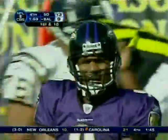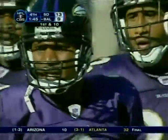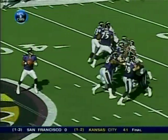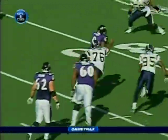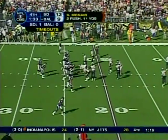Running for 12 yards on the play and brought down by Gottfried. Again, the clock continues to tick because they have no time to stop it. And this is what Steve McNair can do. He doesn't do it as much as he used to in the past, but he can still run the ball. And when he pulls it down, he's an effective runner. The Chargers were not expecting that from Steve McNair.